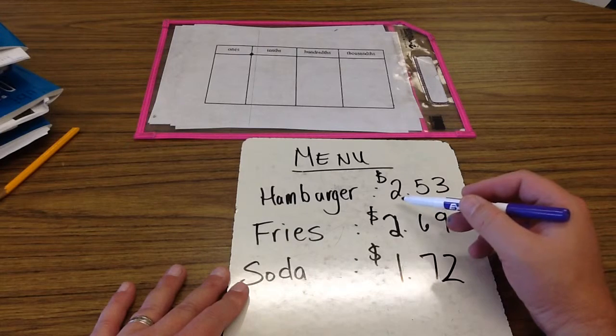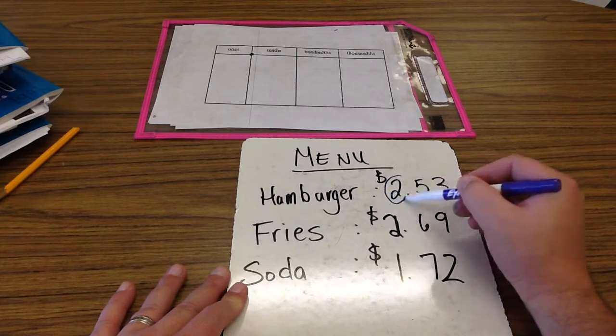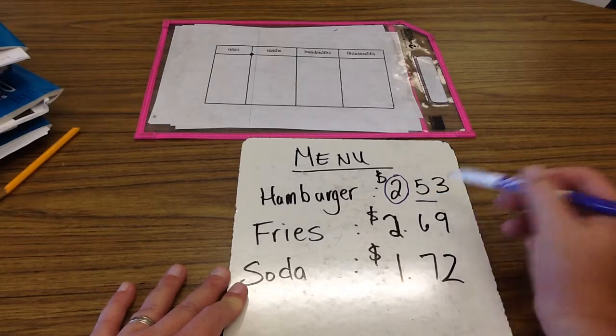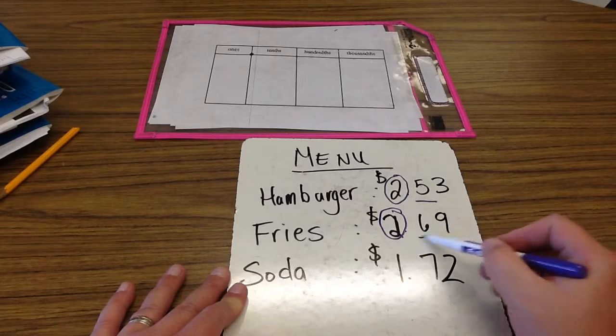So to do that, to look at the whole number, once again, I'm going to circle the number that I want to round, and I'm going to underline the next door neighbor, and that's going to tell me which way am I going to round.